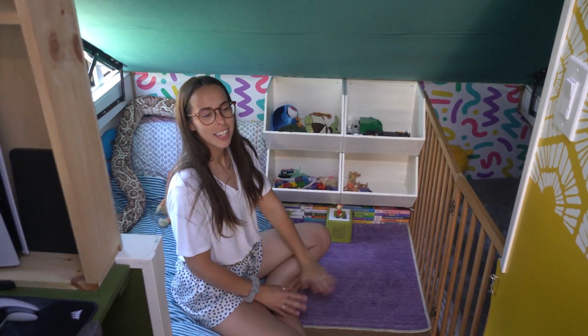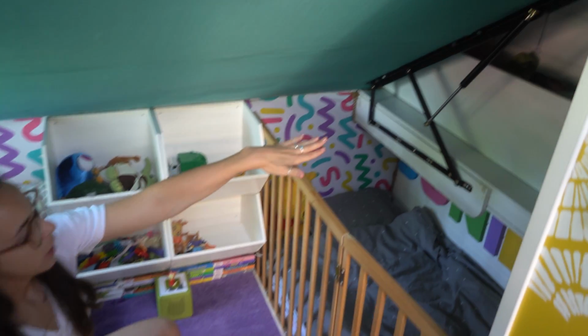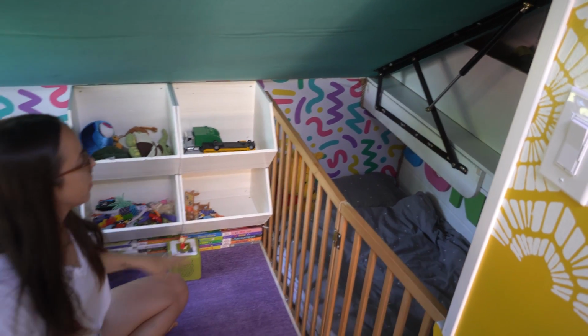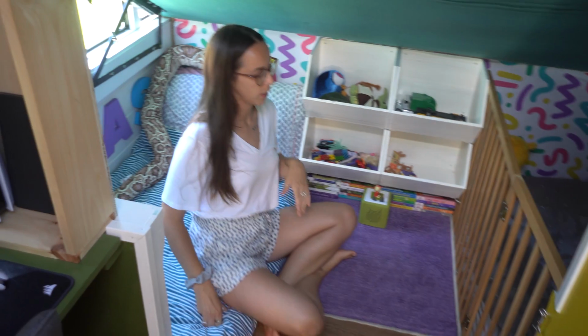This is the kids' room. They are under our bed. We installed, what are they? Hydraulic Murphy bed lifts. It takes like 150 pounds, I think, or maybe 100 pounds to bring it down, so it's safe. The kids aren't going to be able to bring that down.